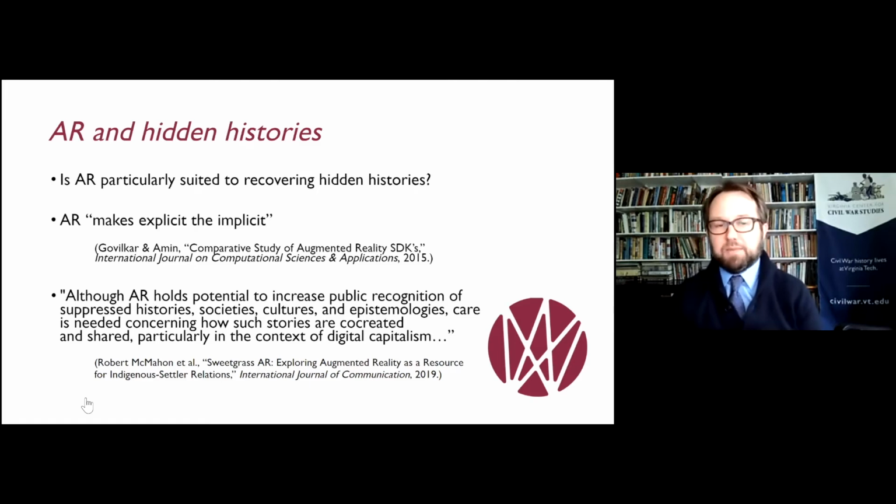One way to think about this is to say that AR makes explicit the implicit. It allows us to visualize buildings that have disappeared, allows us to restore them to the landscape where they used to be. It allows us to bring people's stories back into the place where they happened in various kinds of ways. So there are lots of advantages in using augmented reality to uncover stories that have been forgotten.